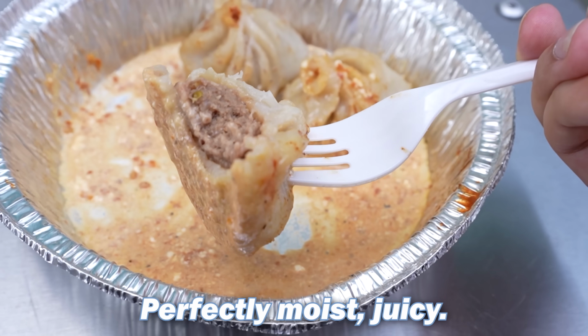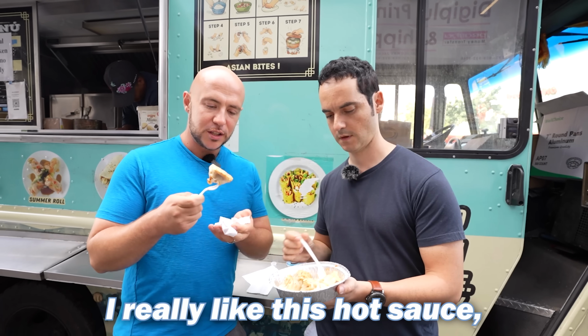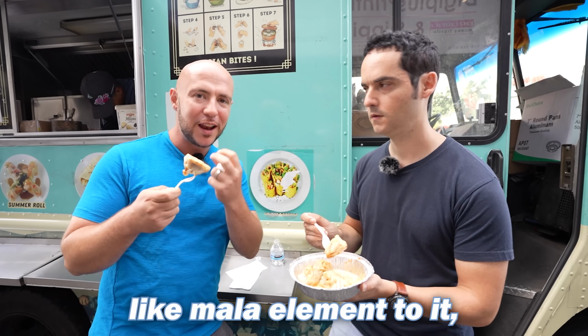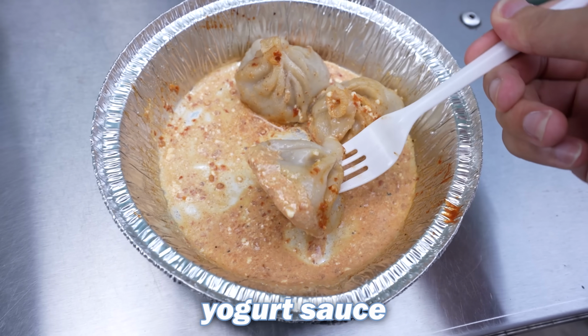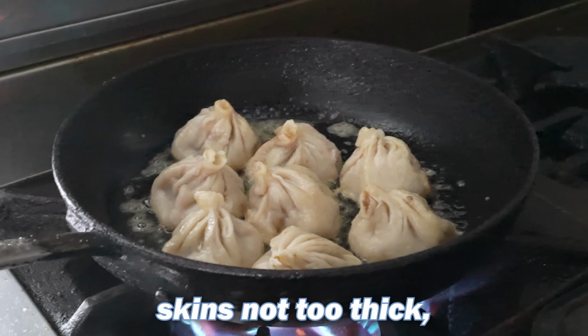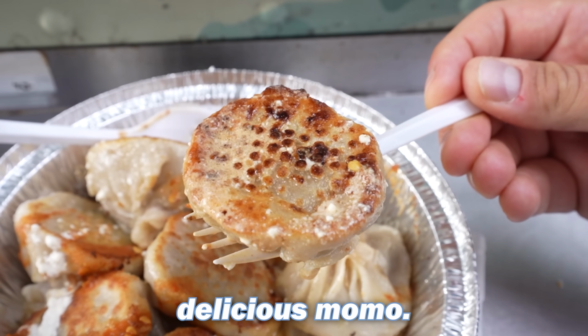That beef, perfectly moist, juicy, complement of the white sauce with the hot sauce, perfect. I really like this hot sauce that has a bit of that Sichuan peppercorn. It has that little bit of a numbing, mala element to it. Then you mix it with that yogurt sauce, kind of cool it off a little bit. Then the juicy beef, the skin's not too thick, and pan-fried to order, you get that little crisp on the bottom. Really well-rounded, delicious momo.